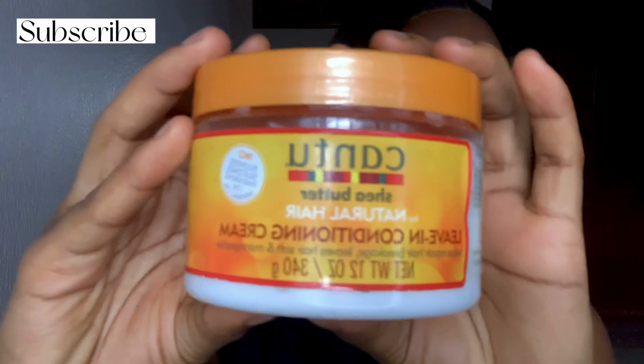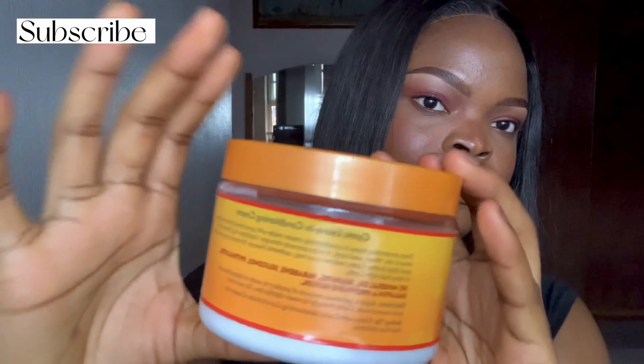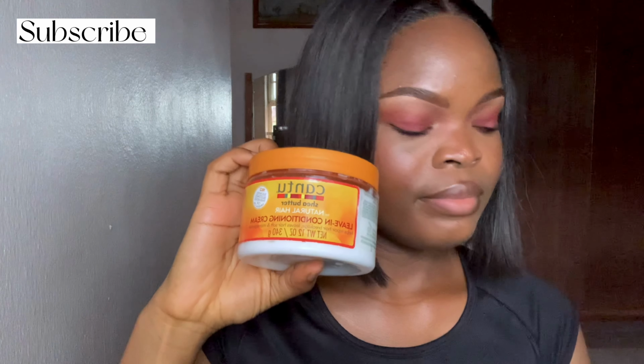So the next product I use is the Cantu Shea Butter Natural Hair Leave-In Conditioner Cream. It helps to repair hair breakage, leaves hair soft and manageable. I use this as I don't have a shampoo and conditioner set. I use my shampoo and use this as my conditioner, and it's actually good. It has no sulfate in it too, so I use sulfate free products here.